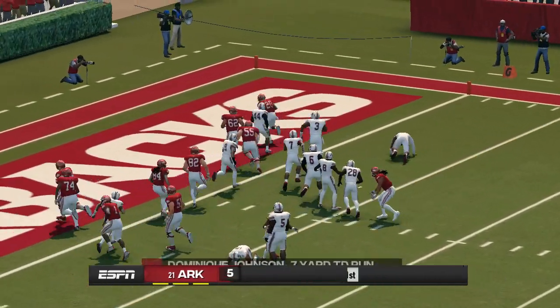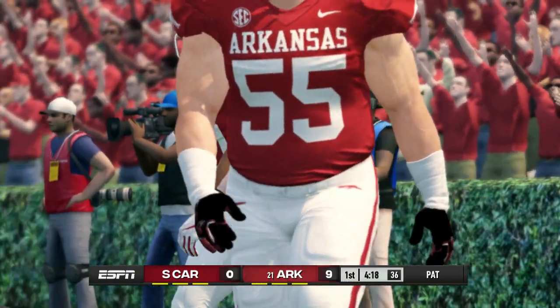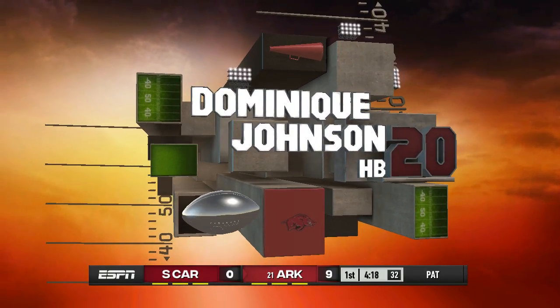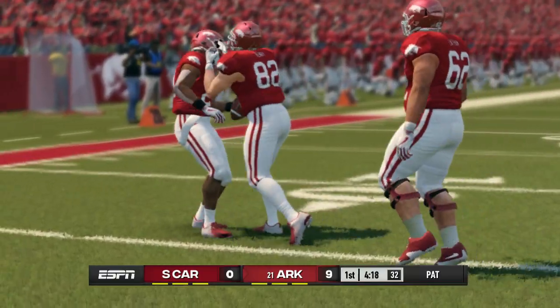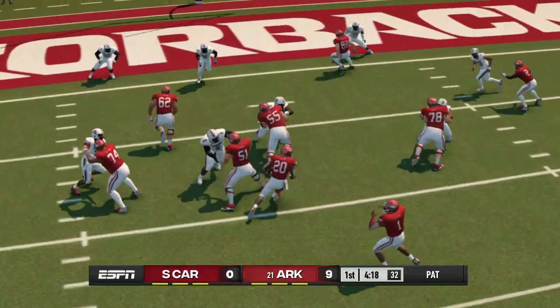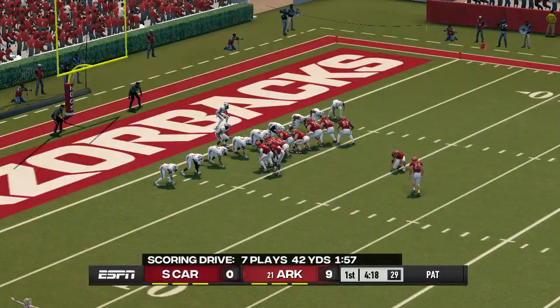And he has it on the corner. Touchdown, Arkansas! Nice job by the offense to get the final few yards to the end zone. Yeah, they knew what play to call for in that situation and made it work.